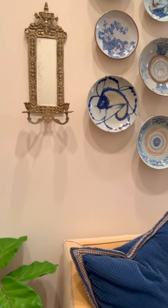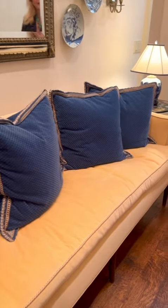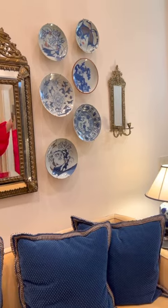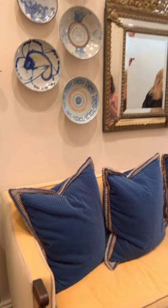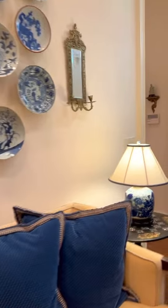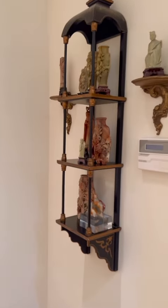So this yellow velvet was my whole other house with the blue. That was the whole look of the other house. And then again, the blue and white old Chinese. It's really beautiful. I love this mirror. I guess they call them a pillow mirror. You might want to take a little shot of this. I collect soapstone, and I'm like, what am I going to do with that? I came up with that. I decorated that on my own.